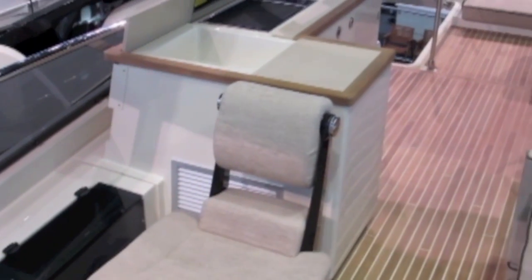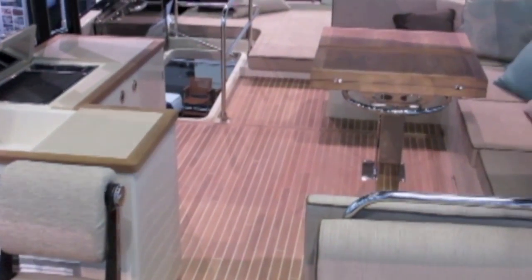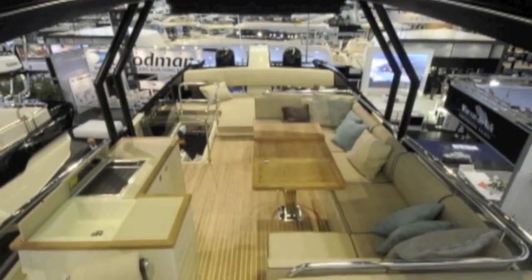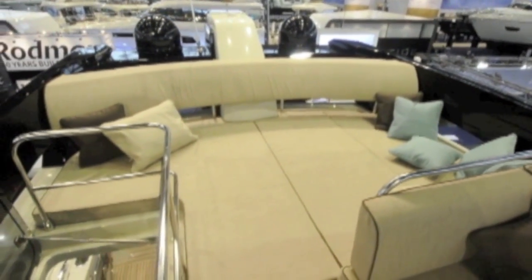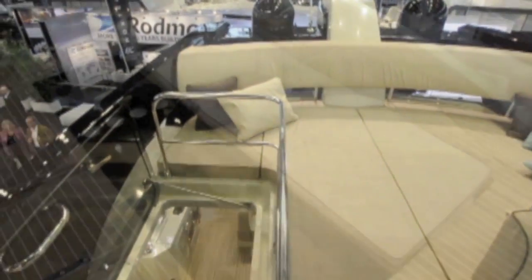There's a really good hardtop overhead with a sunroof in it, so that you can have sun or shade when you want. And this very substantial dinette, again with that big chunky teak table, so you can seat everyone and enjoy an al fresco meal up here. There's even a sun pad astern, with protection on both sides that makes you feel like you're in the boat rather than on it.